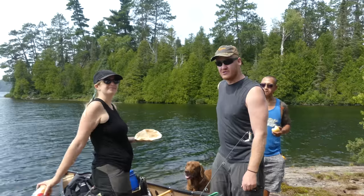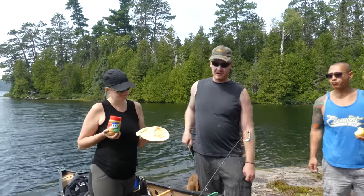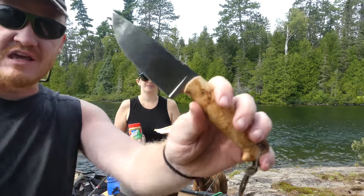Today we're eating some gourmet stuff. What peanut do we butter? Peanut and butter pitas, and pita made with this custom made GEP knife.